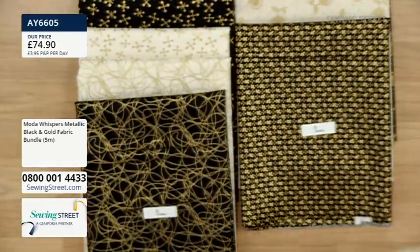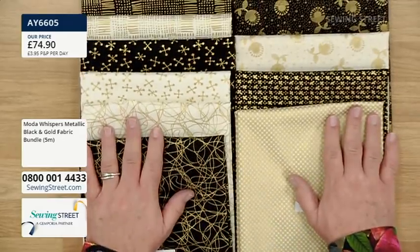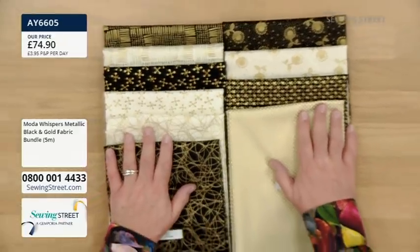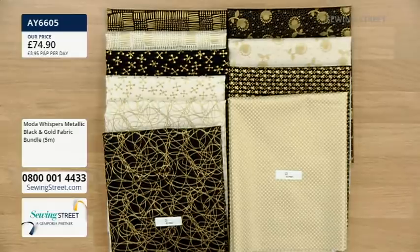Oh, yeah. And then I've got lattice. So there you go. That's your bundle. Half a metre.